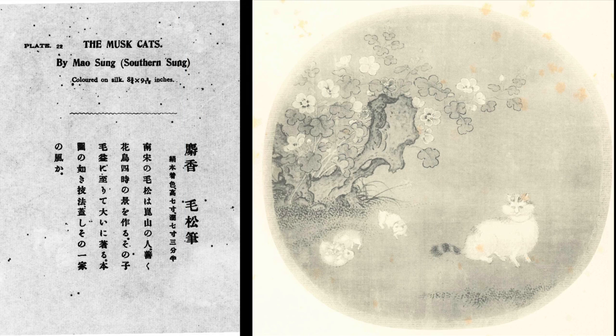Leaf 22 supplies what we've been missing up to now, a painting of cat and kittens in a garden, to go with the dog paintings. This one is attributed to Mao Sung, the father of Mao Yi, and the artist to whom the great monkey painting, also in the Tokyo National Museum, is attributed. Why the printed title is Musk Cats, I have no idea, because I haven't bothered to look up what a musk cat is.